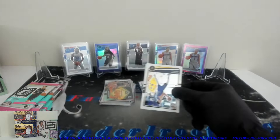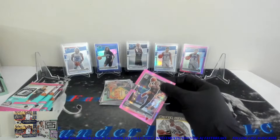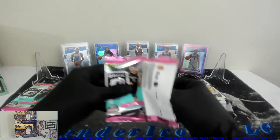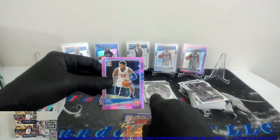MPJ, KD. Got another Siakam, and then Kobe White, pink. There we go. We got a Halliburton, rated rook, DeAndre Ayton, D. Wade, Silver Express Lane, very nice, and Josh Jackson, pink.